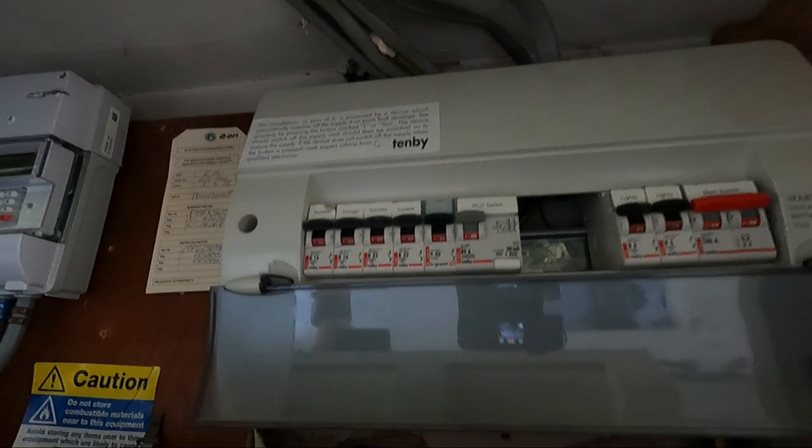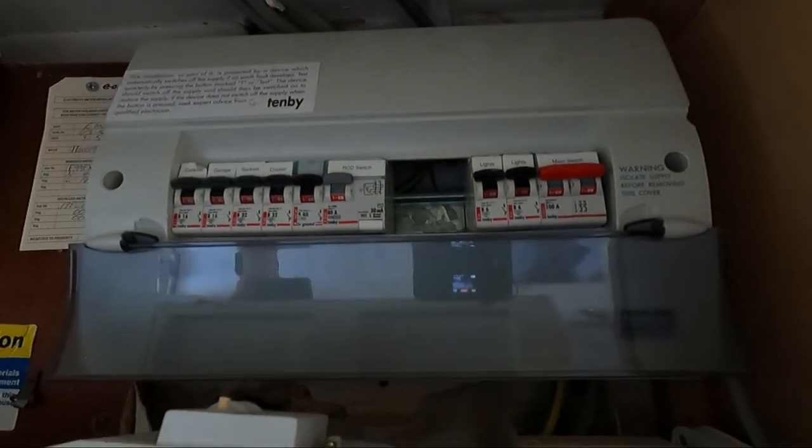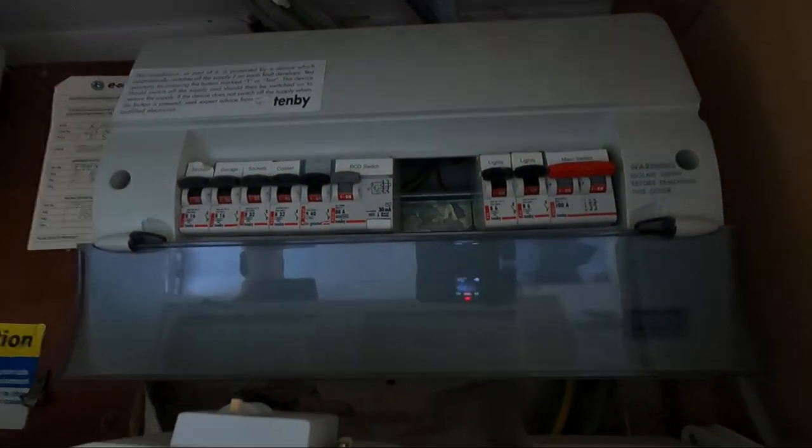The consumer unit is a type AC with 2 of the circuits not on RCD protection. We are due to do an EICR and change the consumer unit anyway because it's got new installations within the build, if you like. So they need to comply with current regulations.